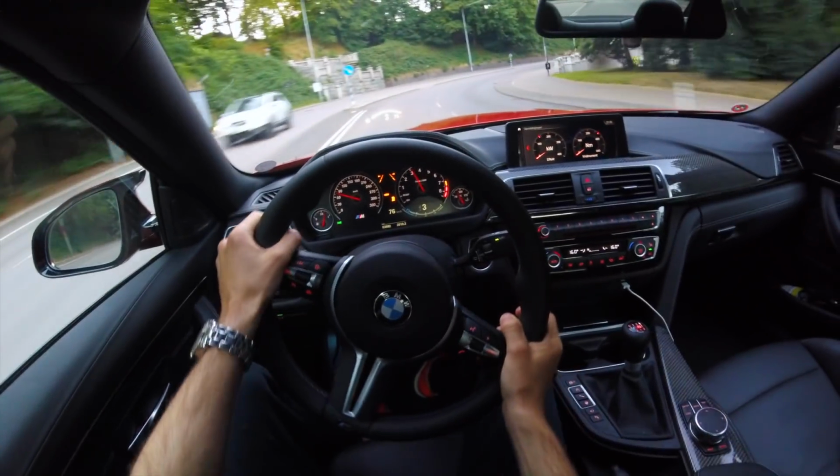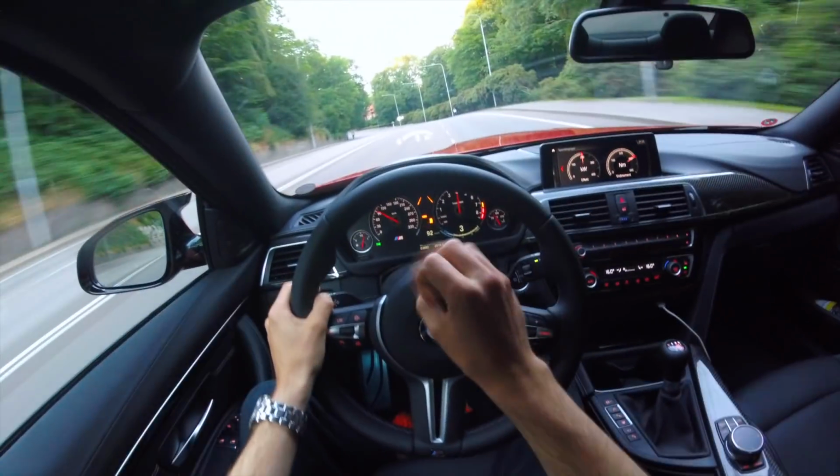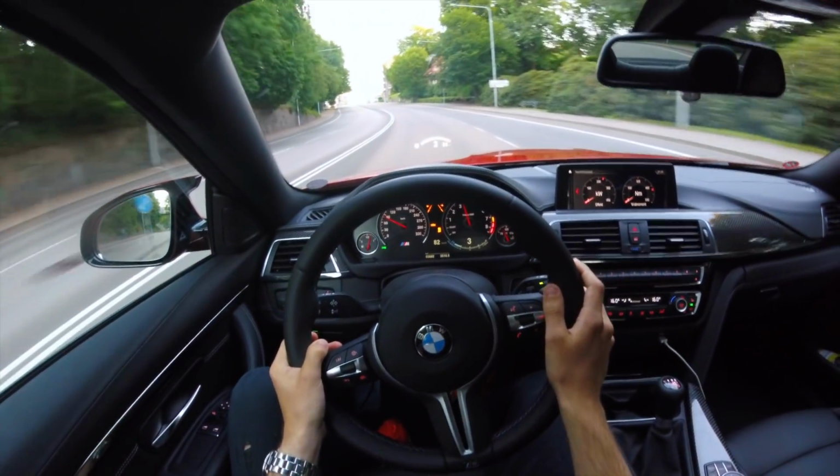Let's take a corner here. Yeah, stable. I put my foot down. The traction control is blinking, but working really well to put all the power out.